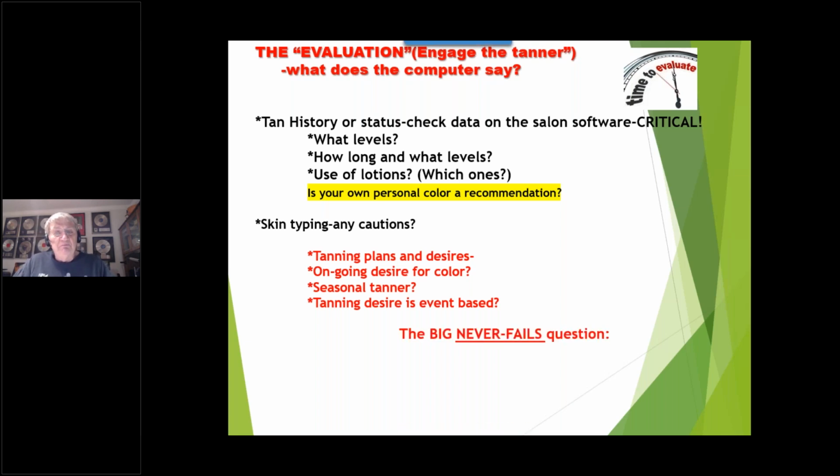Now the big question in the evaluation, and it never, ever fails: are you getting as dark as you want? It's so rhetorical, it's disgusting. Because if somebody comes in and they're tanning at the top level of your equipment and they look good, maybe you don't ask that question. But if they're down at a lower level, maybe, just maybe, they need an upgraded experience.